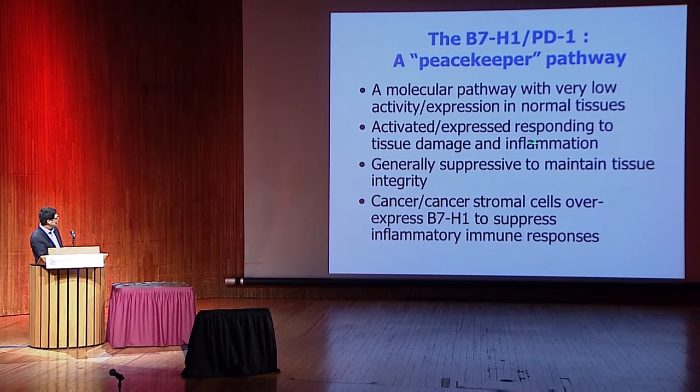Now, this is an activation-induced system. When you have tissue damage or inflammation, the system comes up, and it is generally suppressive. It tries to shut down the inflammation in the tissue, to maintain tissue integrity, to protect the tissue.